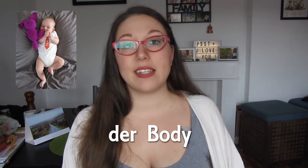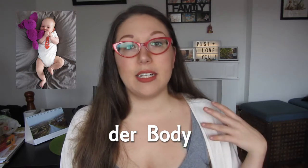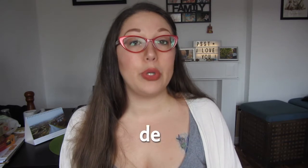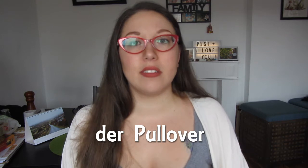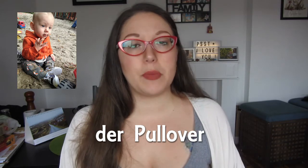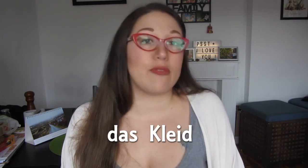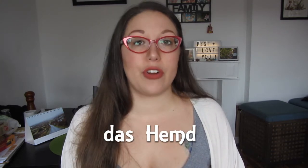It's just the very basic bodysuit or onesie, with snaps on the crotch and a big wide neck. Next, you have der Pullover. Pretty self-explanatory. In America we will often say sweater or sweatshirt, but in Britain it's pullover. Next, you have das Kleid, and this is a dress. Next, we have das Hemd. Das Hemd is a shirt.